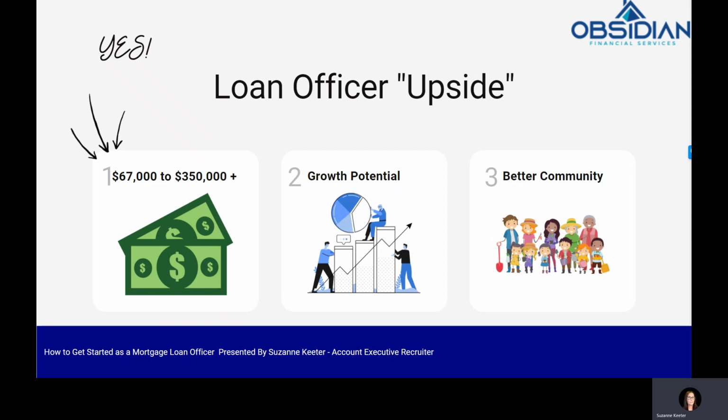So what would be the upsides? Well, obviously money. Money would be an upside. Depending on, again, what company you go with, what lender, what the role, and we'll talk about the job types in just a second. In terms of commission or pay structure, what that means, if it's a salary and a little commission, or it's some kind of structured commission, etc. The sky's the limit, honestly. So that's number one. Number two is growth potential.